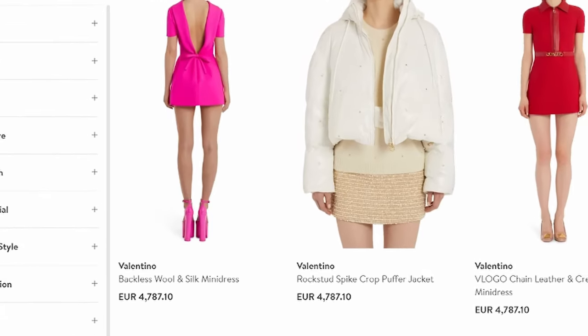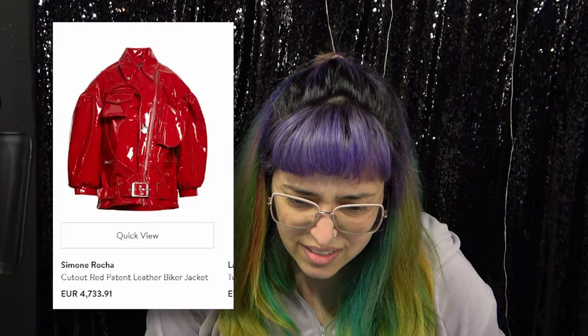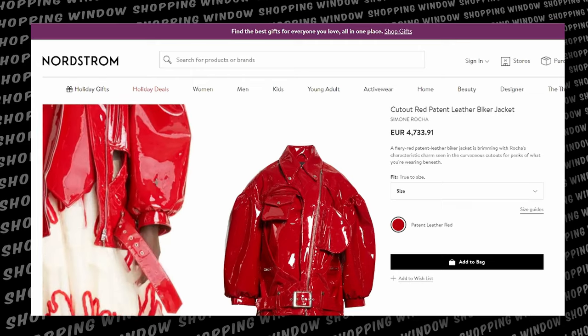Valentino just decided, let's cut all the hems, have all the legs out. Let's show the bacon. Release the bacon. In a $5,000 Valentino dress. What is this? Supposed to be a heart? It's supposed to be a heart.